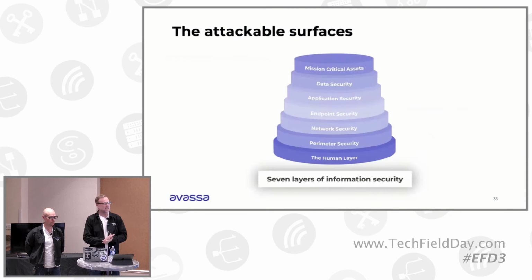So let's take a look at the well-known 7 layers of security. I'm going to use this as a little bit of a vehicle to discuss the security posture. We'll look at the cloud, and then we'll make a little bit of a contrast with the edge, and then we'll show you the manifestation, if you like, of that in our system through a demo that Fredrik will do.